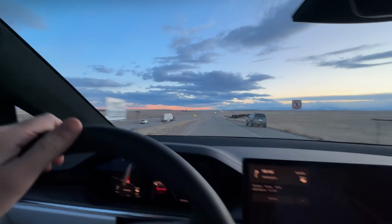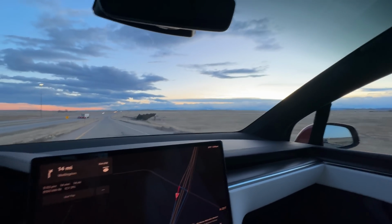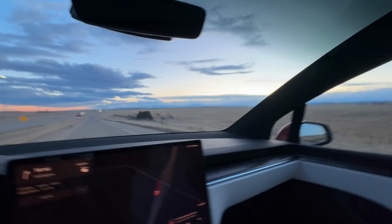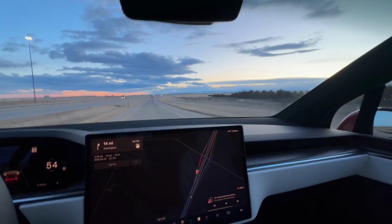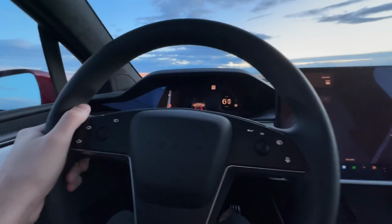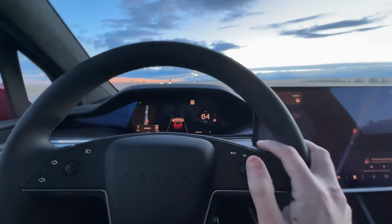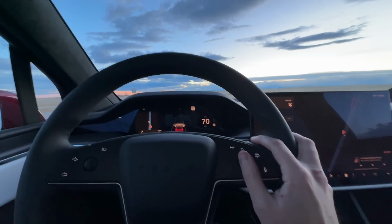Yeah, a little bit of sunset in the distance there, but we did indeed get gypped by the snowstorm that is happening in the mountains. That's great news for all the skiers and snowboarders out this week and the weekend. But we are easing back up to 70 miles an hour yet again, and we'll see how much further we go. We've gone just over 250 miles.